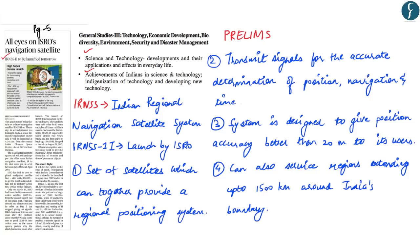So I hope till now you have understood some key points about IRNSS, which stands for Indian Regional Navigation Satellite System, and under this the IRNSS 1I will be launched by ISRO soon. Basically, this IRNSS is a set of satellites which can provide a regional positioning system in India. It can transmit signals for the determination of position, navigation and time. This system is designed to give a position accuracy of better than 20 meters to its users, and it can also extend to up to 1500 kilometers around India's boundary.